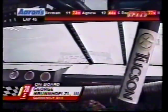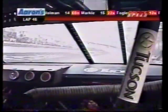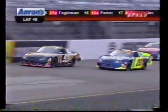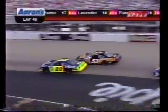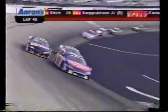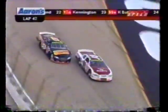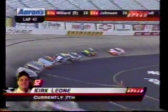Into the corner, you get a sense of just how high these cliffs are here at Bristol. 36 degrees of bank in the corner. Here's Brunholzel swinging the 20 car to the bottom. That's how you make the pass at Bristol Motor Speedway. Left the door open, Michael Rich goes under him. Stacy Puryear in the 01 trying to get up in there as well. And Puryear goes by. So Falk clearly was holding this line of traffic up.